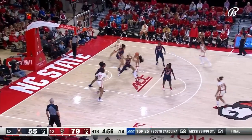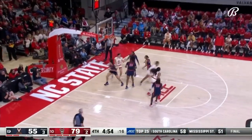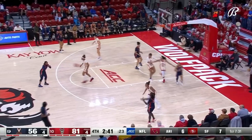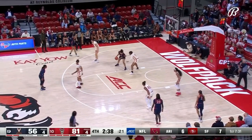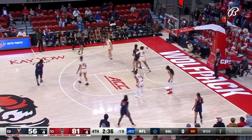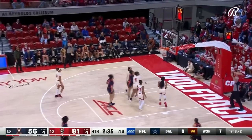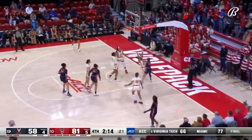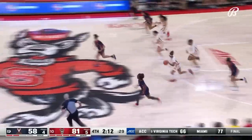Cam Taylor just picked up her fourth foul. Jadea Green Turner now has rebounds on the day. She did that in the face of the defender. They were right up in her grill. Want to see if she could knock down another shot. Clarkson and one. Feisty, fierce competitor for sure.